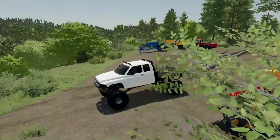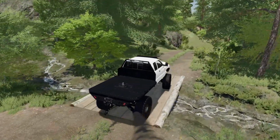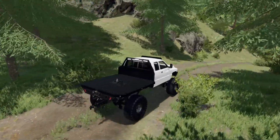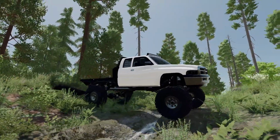All right, so I think we're gonna come back to processing the firewood a little bit later. For now, I'm gonna go check out the rest of my property here since I really haven't had a chance to. Oh, there's a creek I gotta drive across. I think we got this. Dodge is lifted enough. Yeah, right across it.